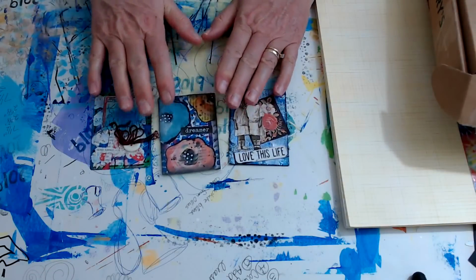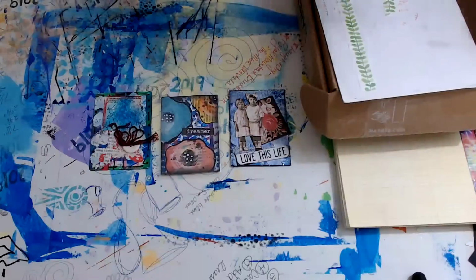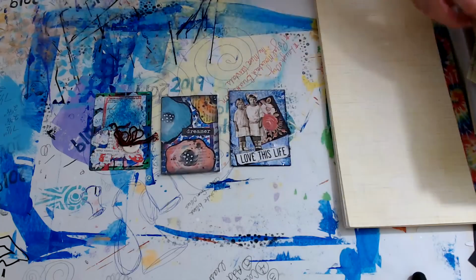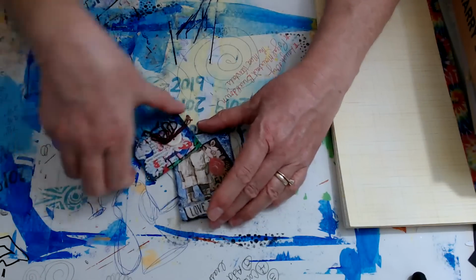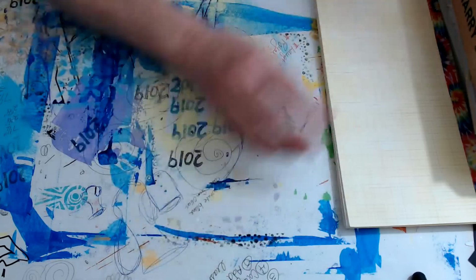All right, so that's the 3 I swapped for last week. And if I could find mine, it would be awesome. I've put it up so well, I don't know what I did with it, but I've got to find it at some point, and I will. So set those aside where they won't get dirty.